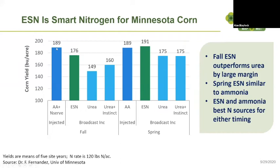And here's an example where we see that what this illustrates is clearly fall urea broadcast did not perform very well. Even using the nitrification inhibitor was a little better, but still not as good as ammonia or ESN. For the ammonia with N-serve, it performed similar fall and spring. The ESN was maybe not quite as good in the fall, but still much better than urea. So if your needs dictate a dry product, ESN would certainly be a better choice for fall application. And then in the spring, those two were similar, but still better than the urea applications.